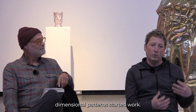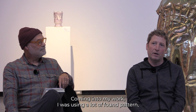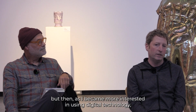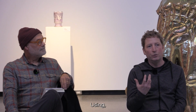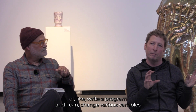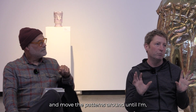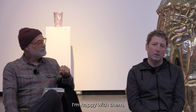But these dimensional patterns started coming into my work. I was using a lot of found pattern, but then as I became more interested in using digital technology, I started to generate my own patterns using parametric systems. So I can write a program, change variables, and move the patterns around until I'm happy with them.